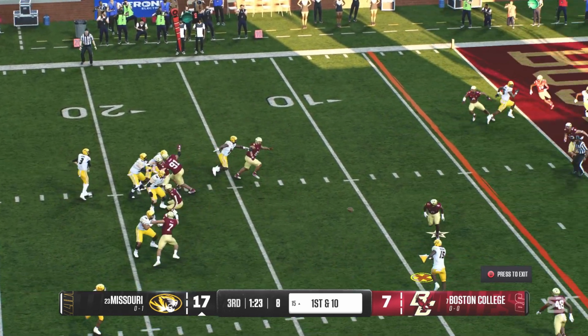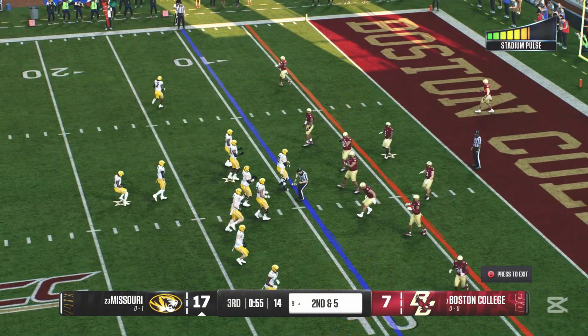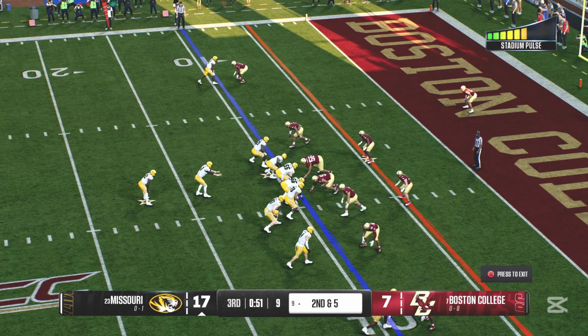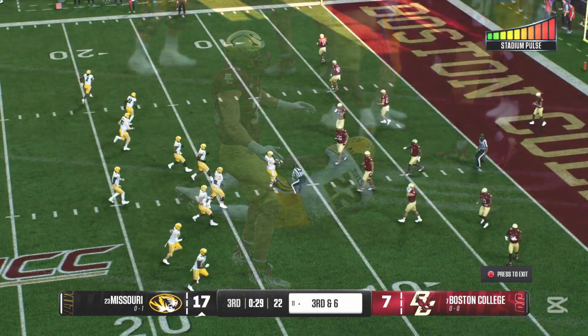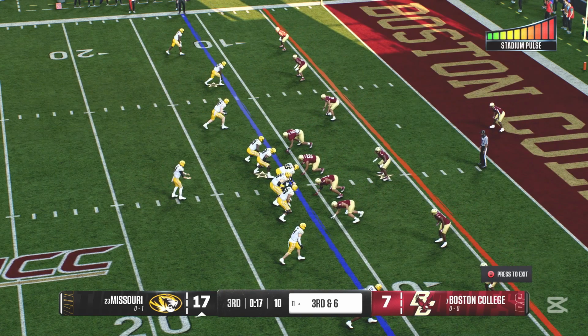They're threatening to score, and they'll throw it. He's got it on the move. That completion will take them inside the 10 to the 9-yard line. Running back searching for a hole. He's knocked down in the backfield. He'll lose a couple. 8th play of the drive coming. It'll be a 3rd and 6.